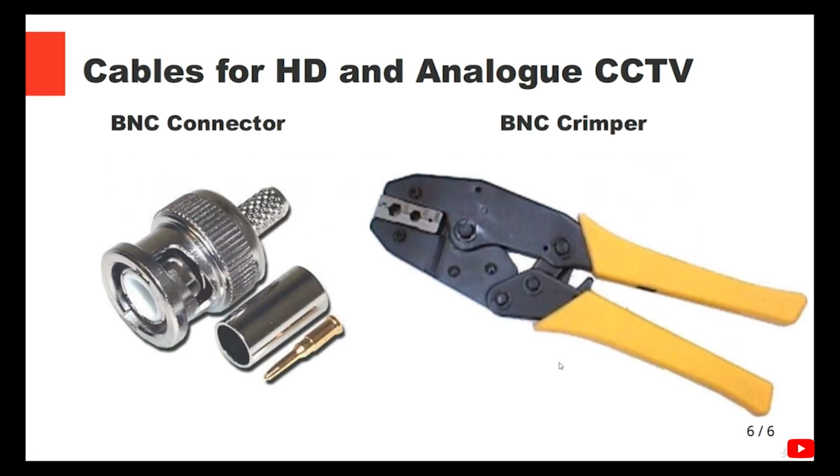Obviously, if you're using RG59, you have to crimp the cable. You have to terminate the cable. So that's your BNC connector, with which you terminate RG59, and that's a crimper tool. It's exactly the one I have. And basically that's it. Thank you.